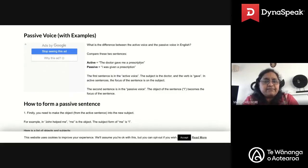The doctor gave me a prescription. Now this sentence we call it as active voice sentence, or the sentence is in active status. Now when we analyze this sentence, this is how we analyze. The doctor, it's a subject. Gave is a verb. Me is an object, right? So, in any sentence, you have 3 parts: subject, verb, and object. Now, here the subject is the doctor, verb is gave, and me is object. So, in active voice sentences, the equation is like this: subject plus verb plus object.